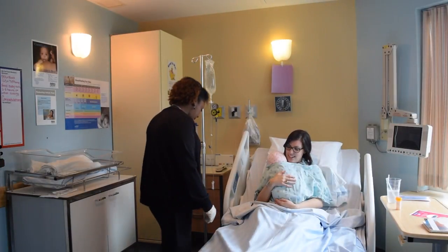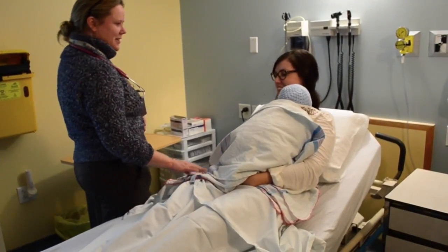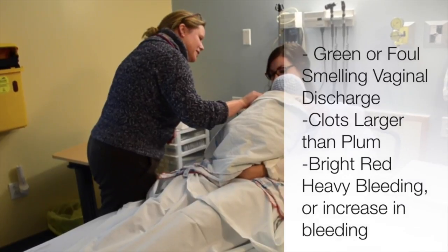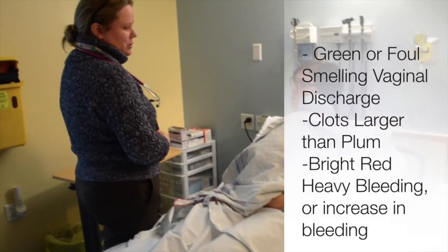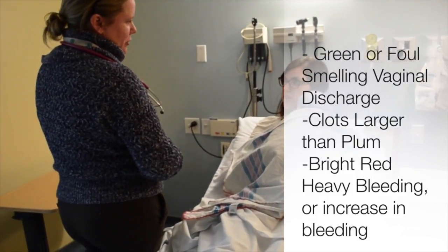You may pass blood clots. Keep track of the size and number of clots. Contact your care provider or go to your nearest emergency room if you have green or foul-smelling vaginal discharge, clots that are larger than a plum, bright red or heavy bleeding, or a sudden increase in bleeding. Having a soaked pad in 1 hour or less is considered heavy bleeding.